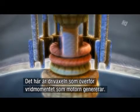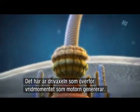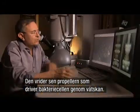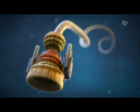This is the drive shaft. This transmits the torque generated by the motor. That would then turn the propeller, which would push the bacterial cell through the fluid.